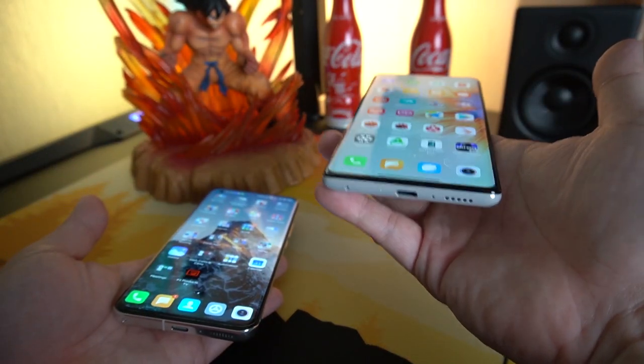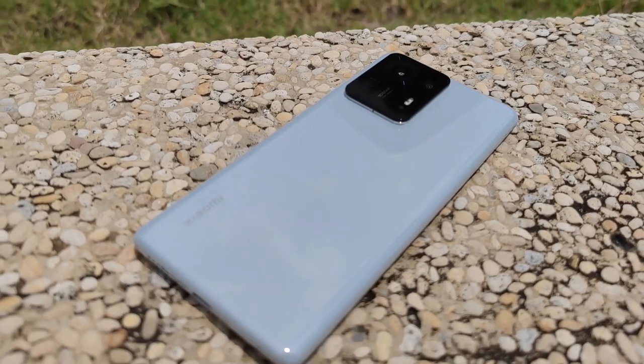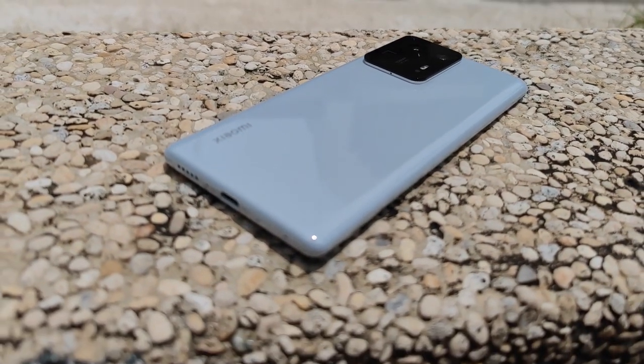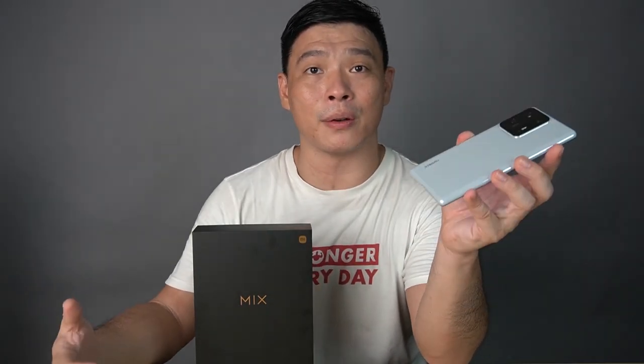Now, flagship phones do come with flagship specs. This one is packed with the Snapdragon 888 Plus, which is, of course, just a little bit better compared to the Snapdragon 888. It's probably something like an overclocked Snapdragon 888 series. And right now, we're going to check some benchmarks on this phone.